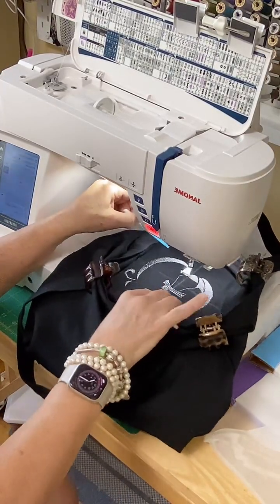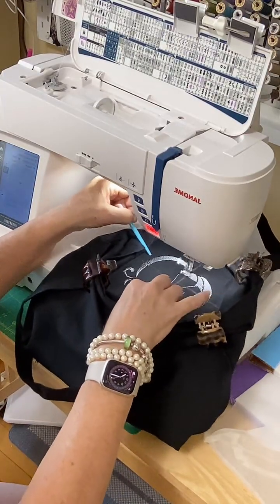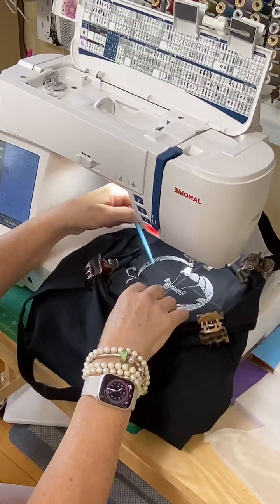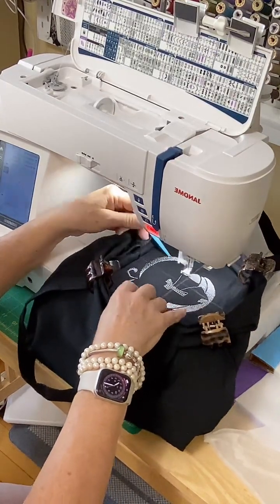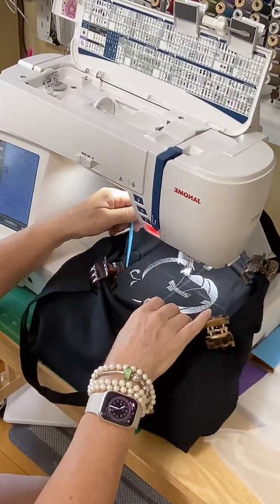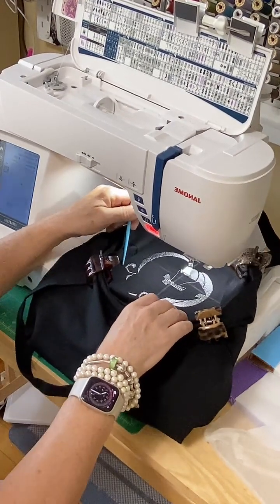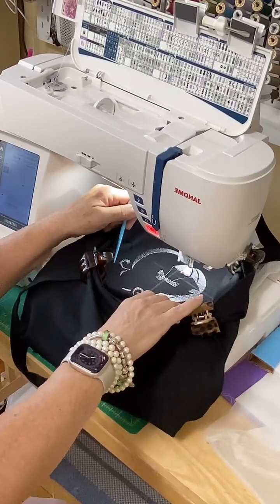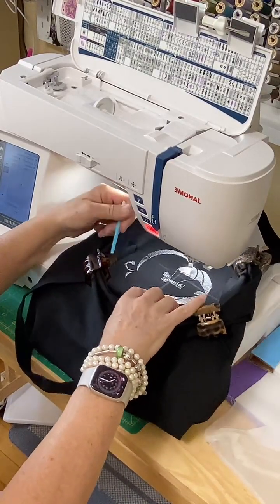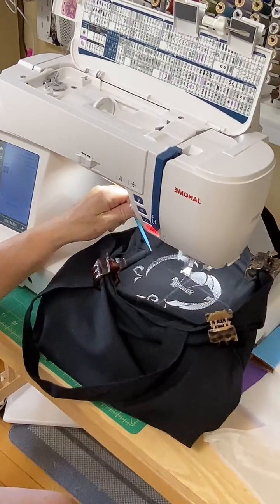I will be selling this bag. This bag will be $18 plus shipping. It has a pumpkin on one side, and the bag is, oh gosh, what was the approximate size of the bag? 10 by 10. Look at that fill in. It looks so cool. It's starting to really look like a pumpkin.